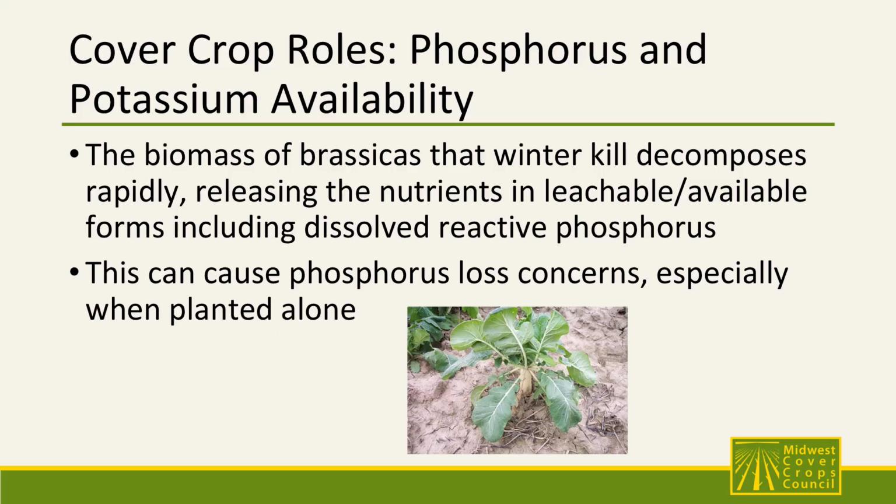So again, the biomass of these brassicas that winter kill decomposes really rapidly, so that releases the nutrients in a leachable or available form, including dissolved reactive phosphorus. So this can be a cause for concern, especially if those brassicas are planted alone. When they winter kill, they make the nutrients very available because they decompose rapidly, and those nutrients could be subject to loss. So it's always a good idea to plant these species in a mix with another type of cover crop, probably like a grass or something like that.